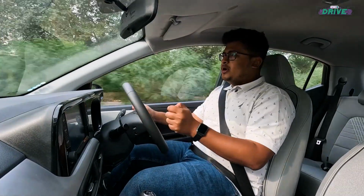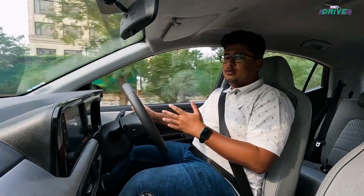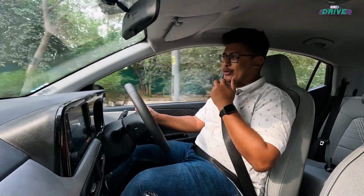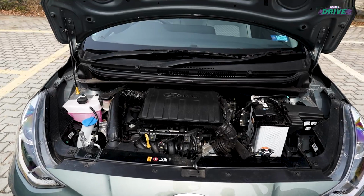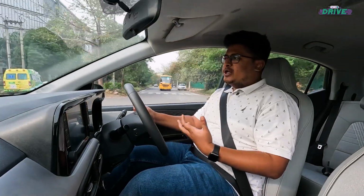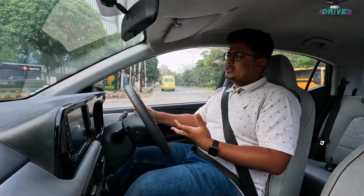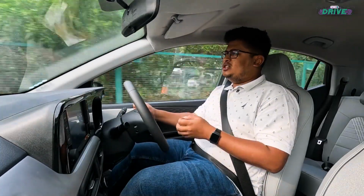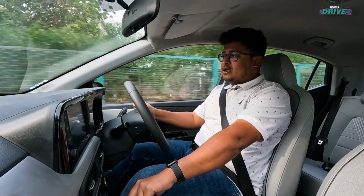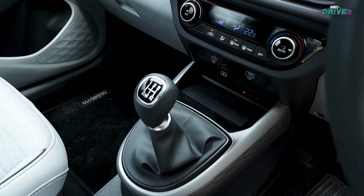With the update, Hyundai has trimmed down on the engine and gearbox options on the Grand i10 Nios. So out goes the diesel engine, and out goes the fun to drive and peppy 1-liter turbo petrol engine. So the only engine option that you get right now with the Nios is this, the 1.2-liter naturally aspirated unit mated to either an AMT or this 5-speed manual transmission.